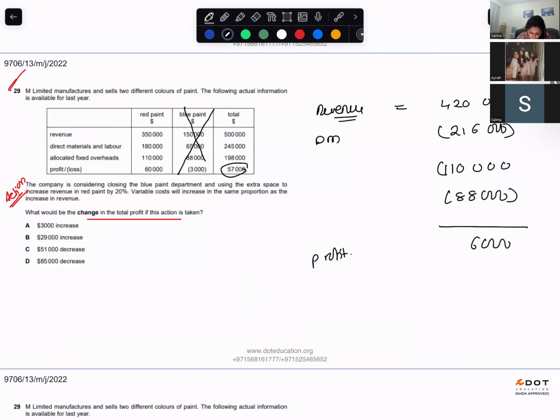This option is not there. So add 88,000 and see. What would be the change? No, it's correct. What will be the change in the total profit? What's the total profit? 57,000. Then it'll be a decrease because it goes from 57,000 to 6,000. Initially the profit was 57,000 and now it's 6,000. So it has decreased by 51,000.